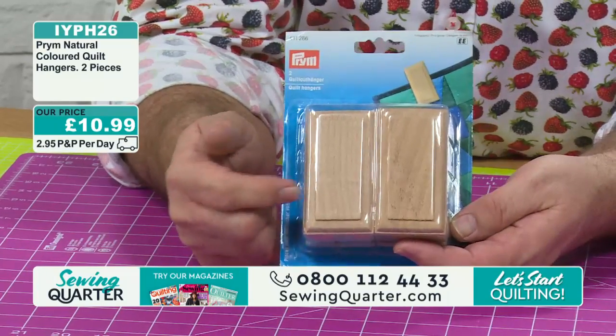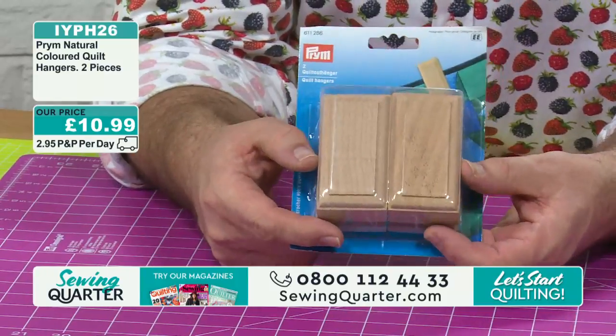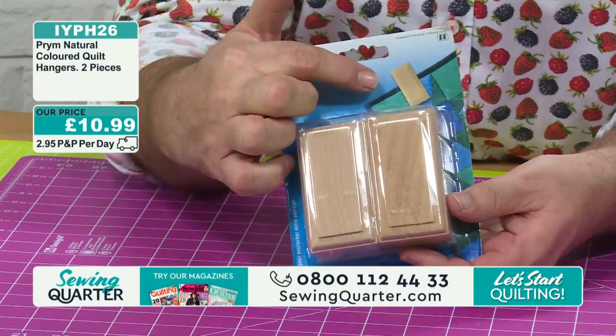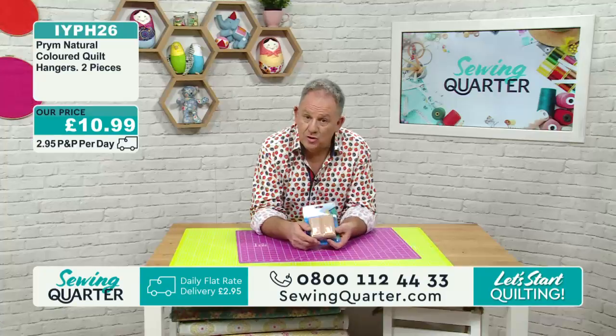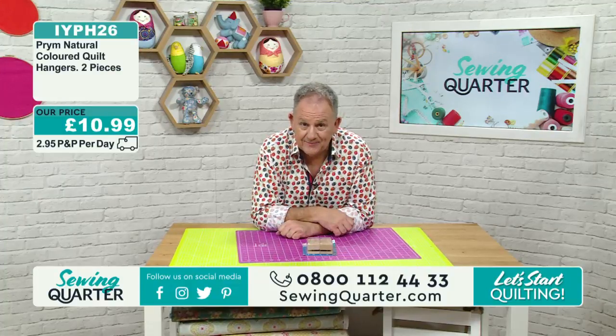Now, I like this colour. I'd leave mine this colour. But Paul is insistent that he'd paint his. So would Hannah, apparently. But I wouldn't, because the thing is, you paint it white and your quilt's black. Oh, there you go. There's some there, look. If your quilt's black, you don't want white thingies, do you? Yeah, but the white walls are fine for the bit at the top, but then you'll have white squares. Anyway, it's up to you. I would leave them as natural wood myself. $10.99 they are. Really, really good purchase.